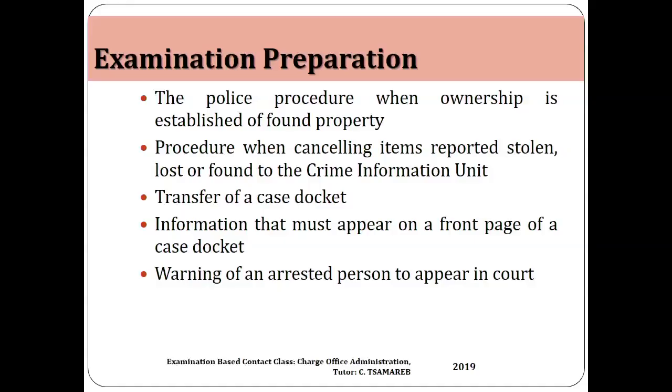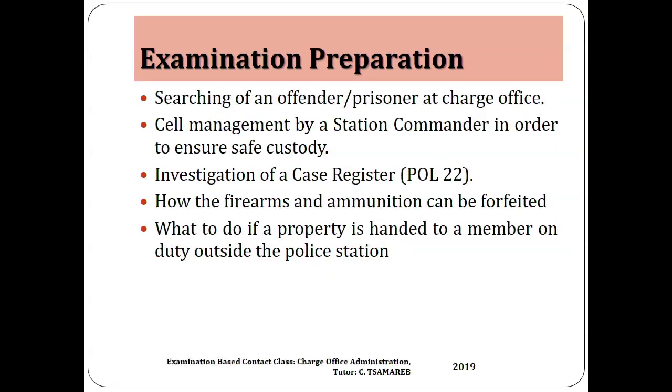Warning of an arrested person to appear in court. Normally, when detectives are arresting somebody for a trivial case, they might release the person and want the person to appear on the next court date in court. Sometimes we find that the traffic officers are issuing summonses as warnings. They write a ticket and then the person is warned to appear in court if you don't pay by a certain date. Failure to do that will always result in a warrant of arrest being issued. So you need to know those procedures.